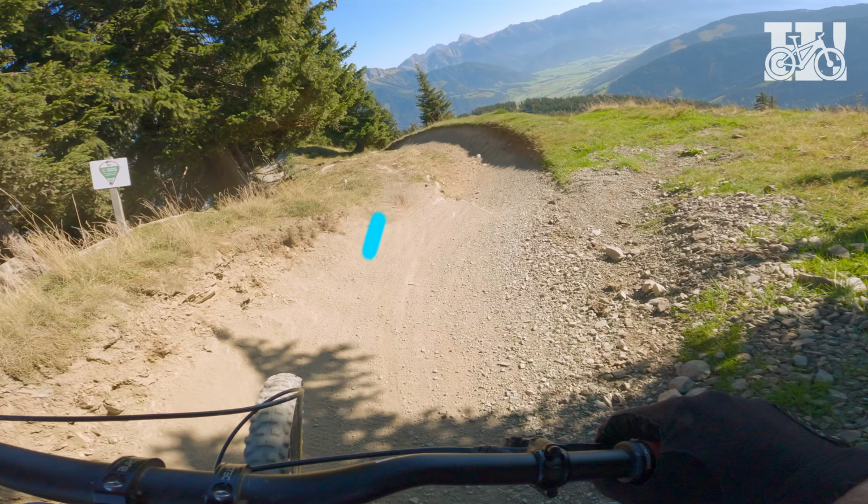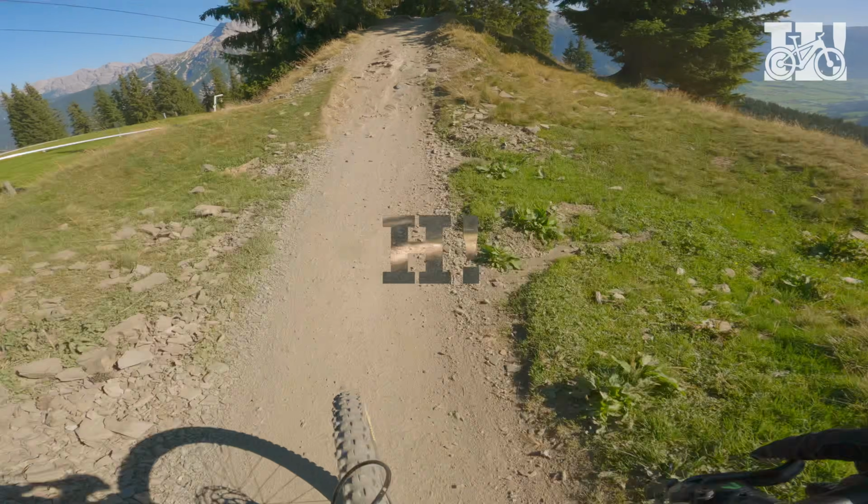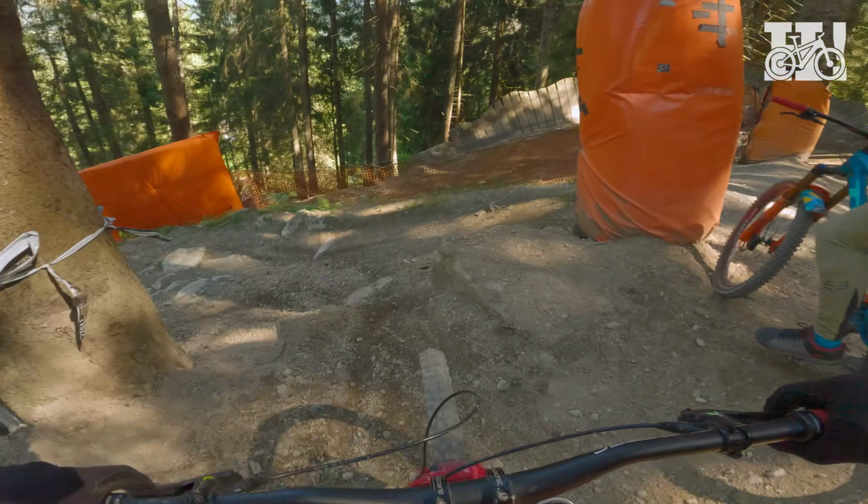However, this doesn't work all the time. Back to the Hangman trail. Here I thought I spotted an optional line, so I gave that one a try as well. Anyway, I was riding Speedster and I'm almost at the bottom.